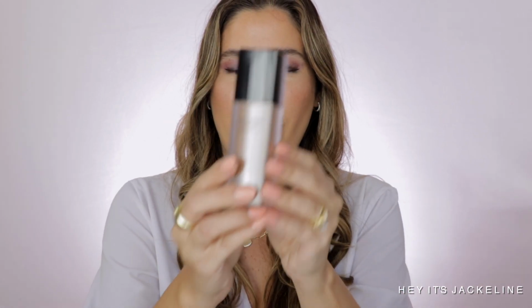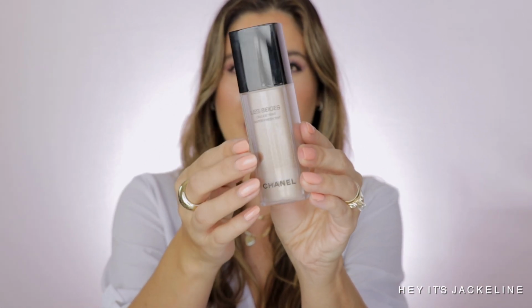The pigments are actually suspended in this gel, so you just kind of have to break it through. You can do it on your hand, or you can do it on a little tray dish, and then you spread it and you will see the magic going on. Super lightweight, almost imperceptible, but it just perfects your skin. And by the way guys, have you seen Chanel is coming with this same formula but in blushes?